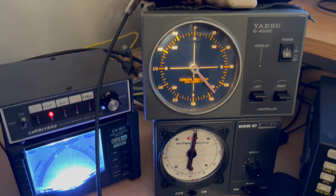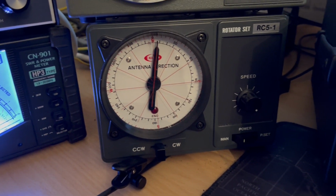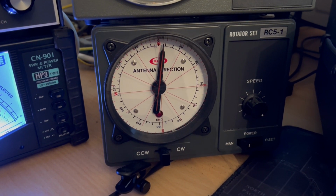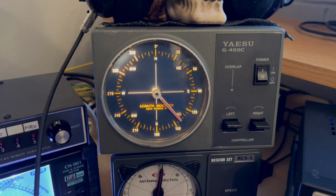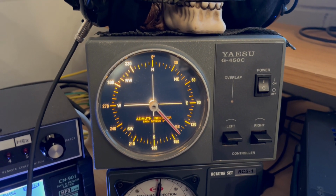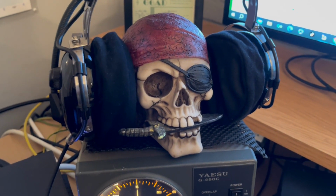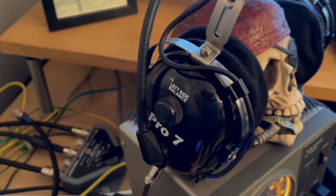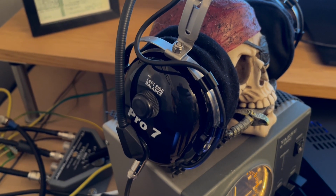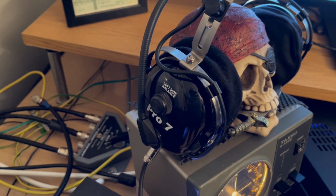Next to it here you can see a couple of rotator controllers. The bottom one is a Create from Japan RC5-1, fully functioning but not actually connected to any antenna at the moment. Above it is the Yaesu G-450C. That's turning the hex beam with the 40-meter dipole kit on top. Just above here you can see Mr. Bones. Hello Mr. Bones. He's looking after my current headset of choice, which is a Heil Pro 7. I've really got that dialed in now on the EQ in the radio, and getting some great audio reports.